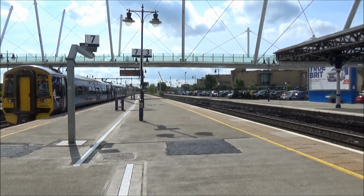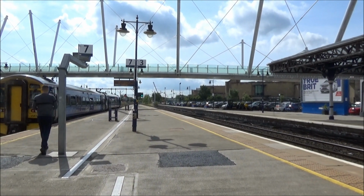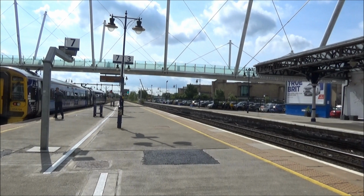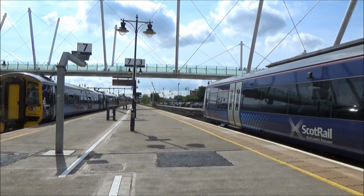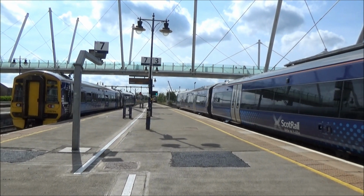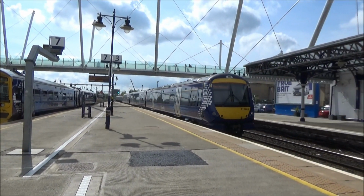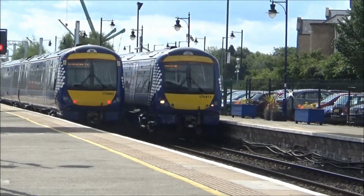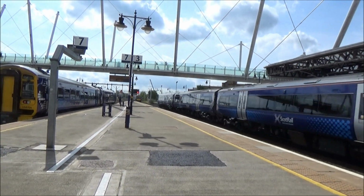Okay, departing now is the 1107 ScotRail service to Edinburgh, and also running is the 1107 ScotRail service to Aberdeen from Glasgow Queen Street. 403 to Edinburgh from Dunblane. 170413.